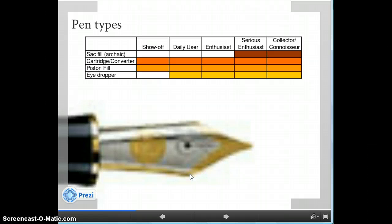Cartridge converter type, easy systems, widely available. Piston fills, not widely available, but some people still make them, and they hold a lot of ink, but they do have a seal that will eventually wear out, and you have to think about being able to service and maintain that. On expensive pens, it might cost you a bunch of money to get that serviced. On cheaper pens, it may not even be worth getting it fixed. So you might have to discard that pen once that seal fails.